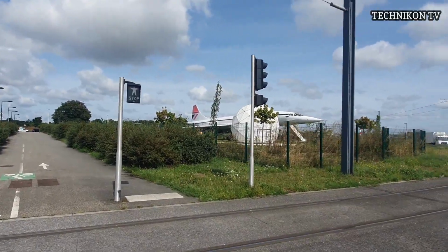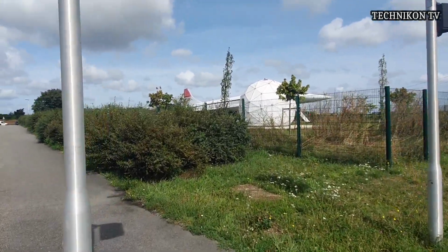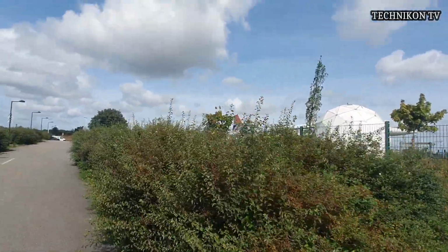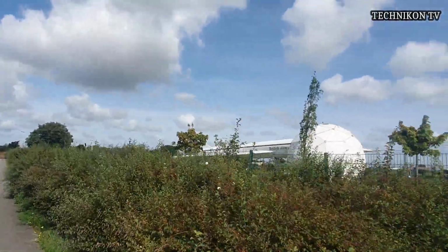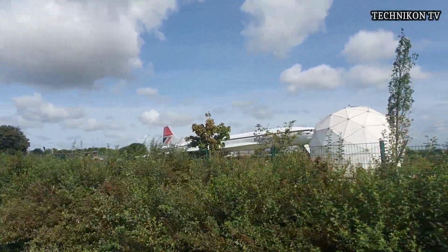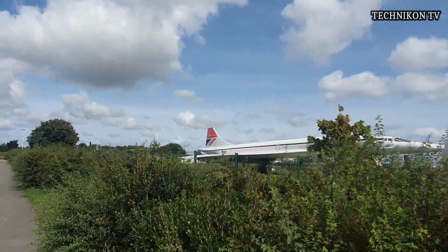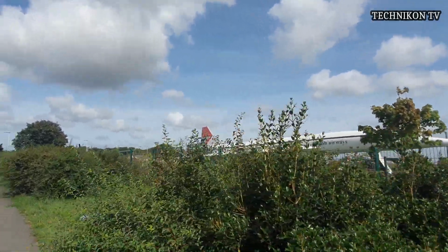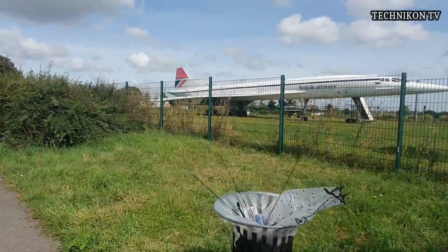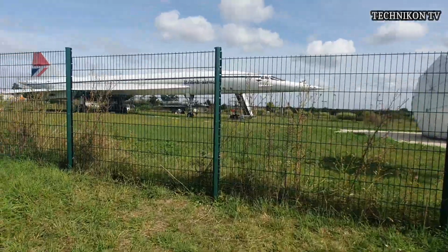Okay, coming back to our Concorde. We are here at the museum. I don't know which museum this is. I shall give you guys the details shortly. Okay, this is our Concorde. It's right there. And then you got the Mirage next to it.